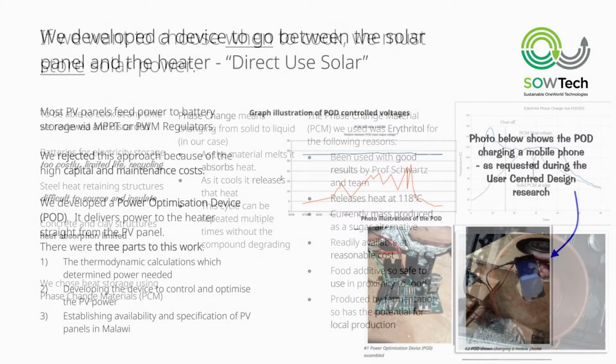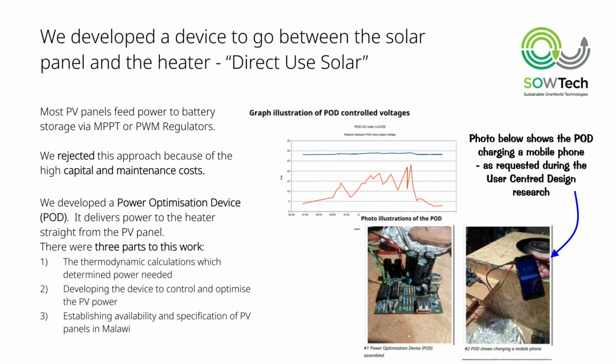To achieve our affordability targets, we needed to change how we use the PV power. We developed a device to replace the regulators and batteries required by most PV-powered systems. This means that the solar power is used directly from the PV panels, rather than indirectly through batteries.